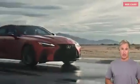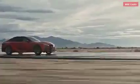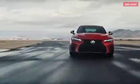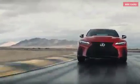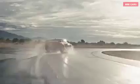That's around about the same amount as the base M3, which gets 473 horsepower and 406 pound-feet of torque out of its twin-turbo 3.0-liter inline-six. The competition model can be ordered with more than 500 horsepower, though.